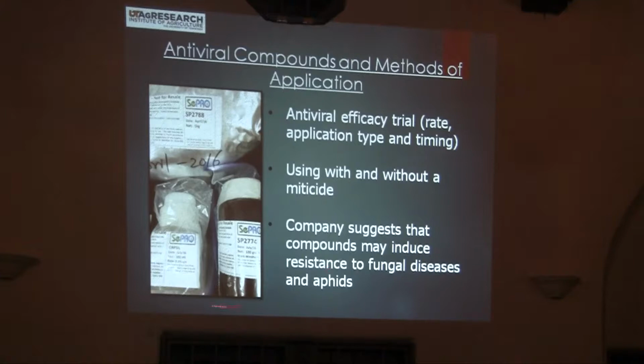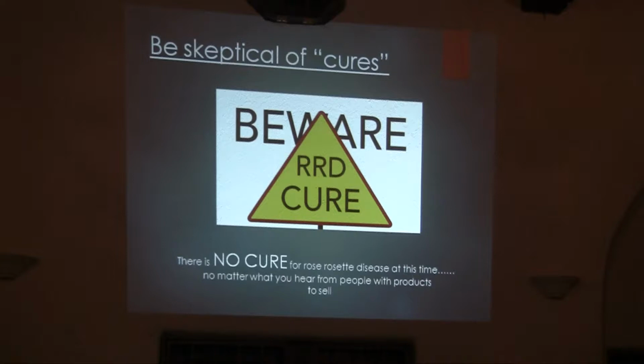You can't buy these. Now, there are people, I know this is not a shop, that tell you that they have cures for rose rosette. Those people usually have something to sell. So if somebody tells you they have a cure for rose rosette or they made this up in their kitchen, it don't work. And buyer beware, because they don't work. So no matter what you hear, there's not a cure right now for rose rosette.